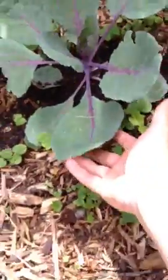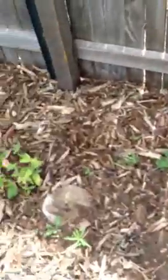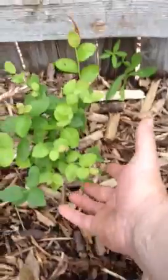And cabbage. And more flowers. I'm not as big of a flower person, that's Liz's thing. But they're pretty. And then this is a cool thing, these are blueberries.